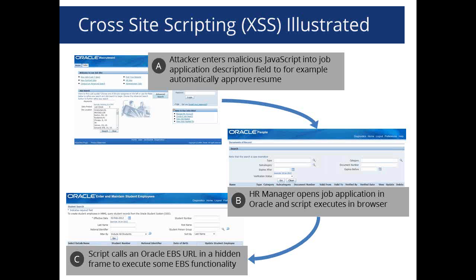Then when the manager brings up that web page and looks at that description, that JavaScript would execute in the browser. As part of that JavaScript, it's calling a hidden frame and executing some Oracle eBusiness Suite functionality. As an example, you could immediately approve that job application, therefore the person would be hired, and do things like that. This is kind of a made-up example, but this is the type of attack against Oracle eBusiness Suite that someone would undertake and can be effective.